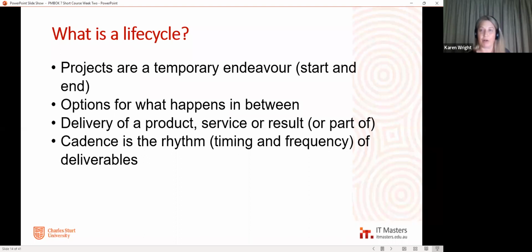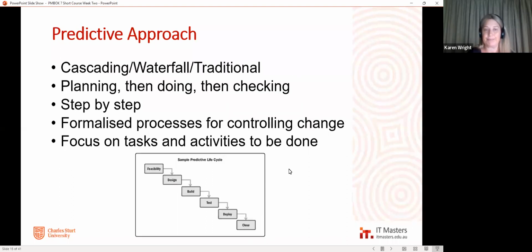But with an agile project, what's the timing of those deliverables? How frequently are we going to hand stuff over? Because we build a minimum viable product, but then we add things on as we go through the life cycle. So cadence becomes particularly important in agile projects.